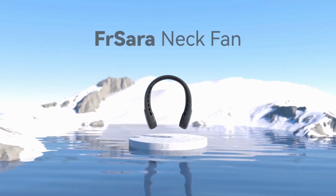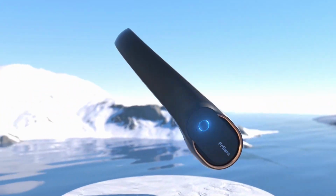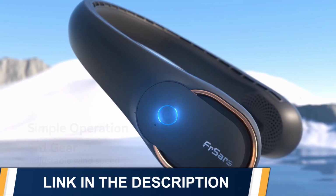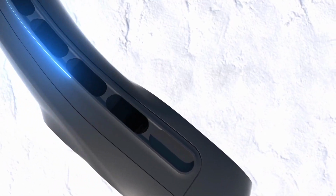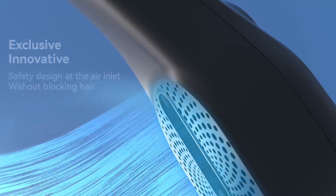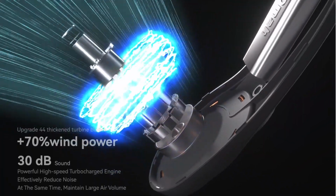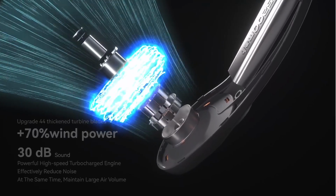The FR Sera upgraded neck fan features 360-degree surround airflow, boosted by 70%, with adjustable 3-speed winds and 60 turbine blades for strong, comfortable cooling in just 3 seconds. The new 5,200 mAh capacity runs for 16 hours. Quick charging, bladeless silent design prevents hair pinching.